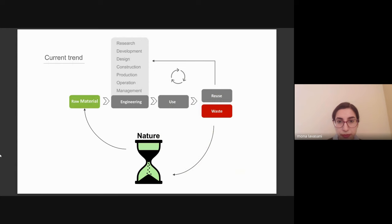If I want to summarize the whole presentation, the current trend of our building construction is that we're extracting the raw material from nature, and these resources are limited, and they could end one day. And after that, we do some engineering process, and this engineering process involves research, development, design, construction, material production, construction operation, and also management.